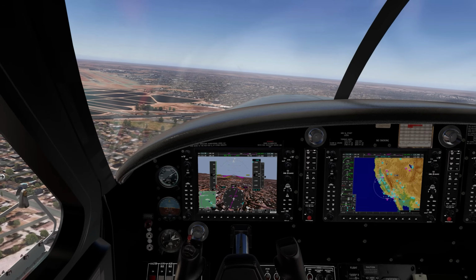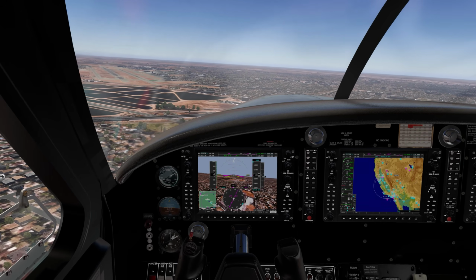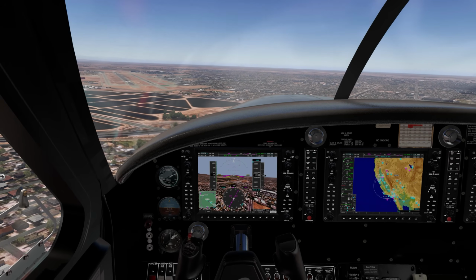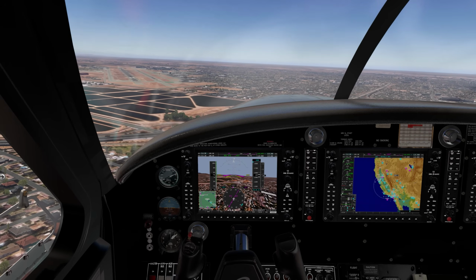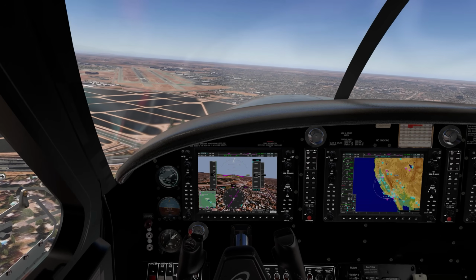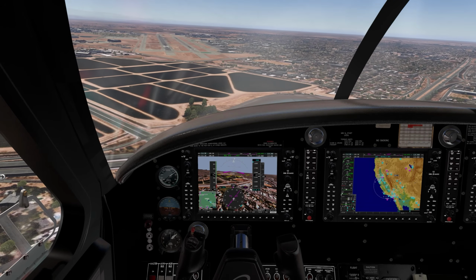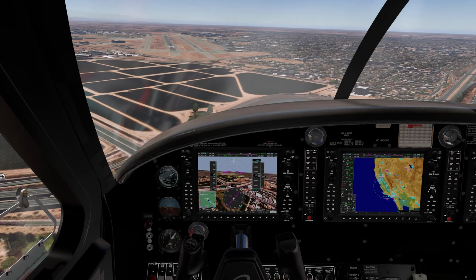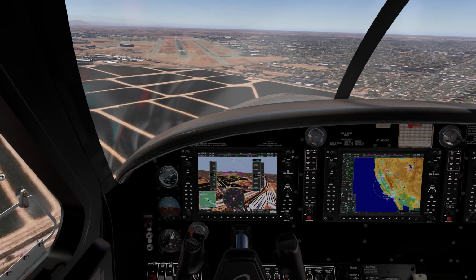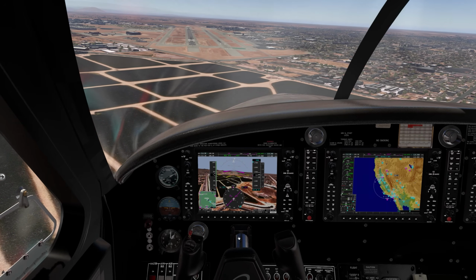Right, we're gonna bring it back here and land. Give it some power. I like the sounds of the flaps. Okay, and flaps are full. Watch our trim. The synthetic vision is just wow. Really, really well done. Very nice indeed.